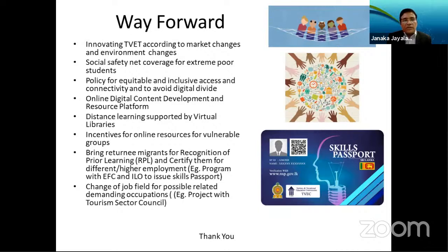And we need to keep on innovating and catering to these needs with digital, online digital content, distance supported virtual libraries, and all the online resources. And also we have started programs for returning migrants, because a lot of migrants returned to Sri Lanka. So we need to address that. We are doing a separate project for them. And we have issued this skills passport, which was very recent, on last year's skills day. We launched this skills passport, and it helps with how to change job fields, because some of the sectors like tourism went to zero income. So we need to innovate. What are the various other alternatives?